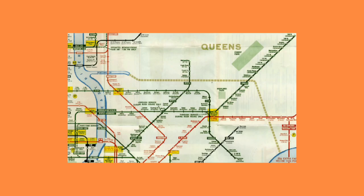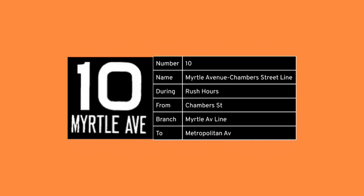The Eastern Division had a lot of interesting routes and several whose lines were completely gone. The BMT-10 was the Myrtle Avenue Chambers Street line, which ran local from Chambers Street along Broadway, Brooklyn to Myrtle Ave before turning onto Myrtle Ave and continuing to Metropolitan Ave in Queens. It only ran during rush hours.